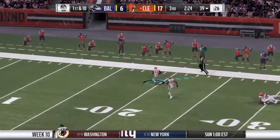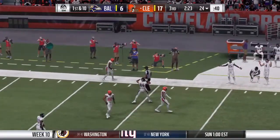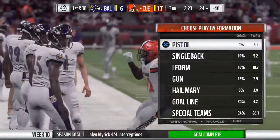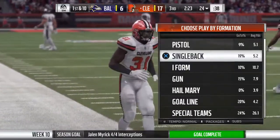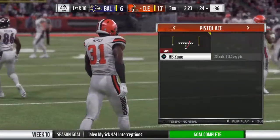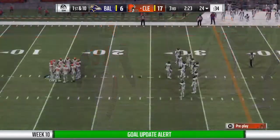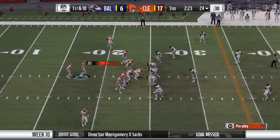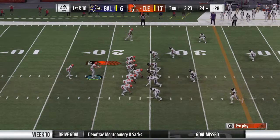Now that'll be tipped and intercepted. Picked off at the 21. And that's a great example of ball skills right there, partner. You and I do a lot of games, and I can't tell you how many guys look to run with the football before they've intercepted it. So that's a nice job of focusing on the task at hand and coming away with the interception.